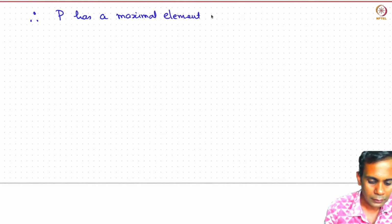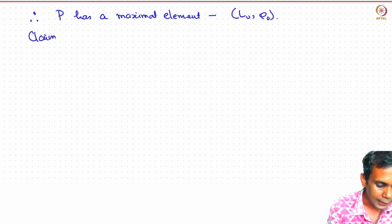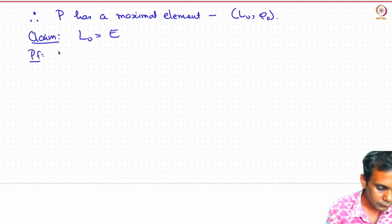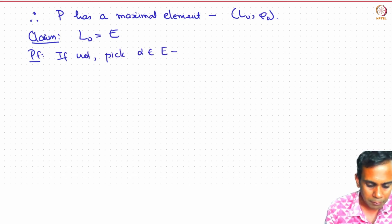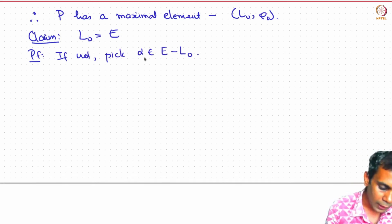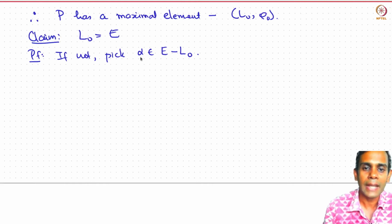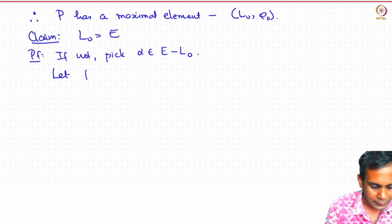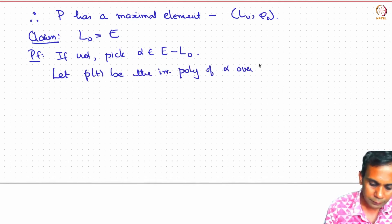Let's call it (L0, phi 0). Now I claim that L0 has to be equal to E. If not, just pick any alpha which is in E but not in L0. Now alpha is in E and E is algebraic over F, therefore alpha is algebraic over F, which means that alpha is also algebraic over L0. So let p(t) be the irreducible polynomial of alpha over L0.